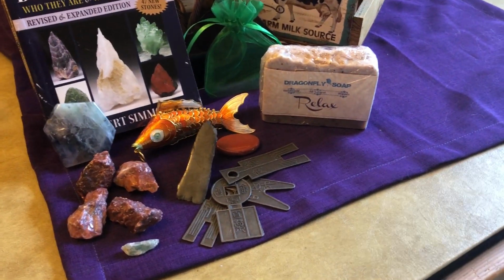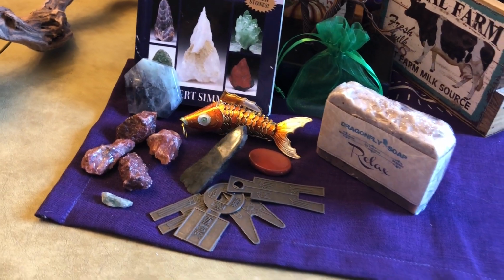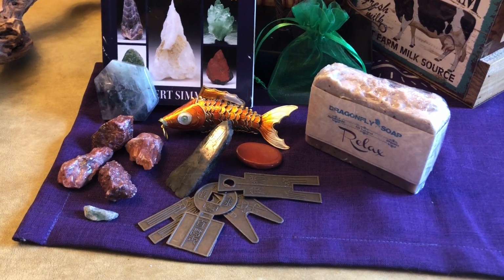This room is probably the worst room in the house for me to actually try and video or take photographs of crystals because the light is not so great, but it's the best space for me work-wise.